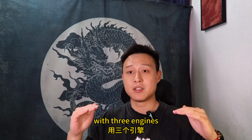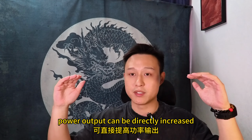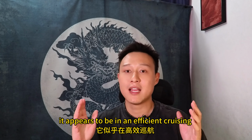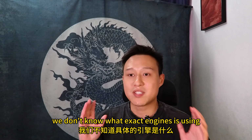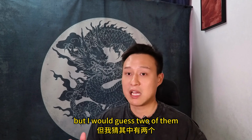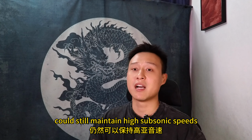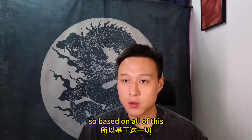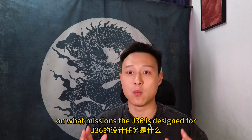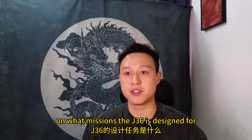With 3 engines, power output can be directly increased. It appears to be in efficient cruising with 1 engine partly shut down. We don't know what exact engines it's using, but I would guess 2 of them could still maintain high subsonic speeds. So, based on all of this, we can sensibly speculate on what missions the J-36 is designed for.